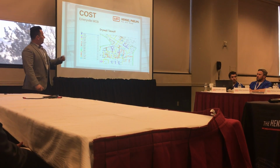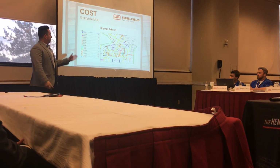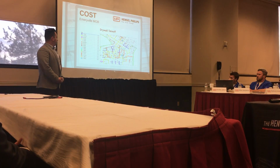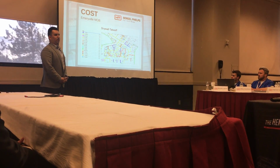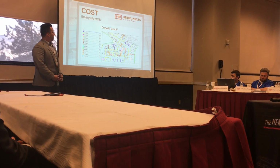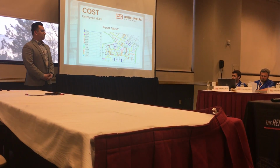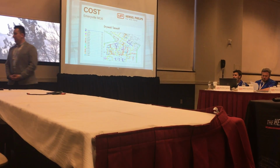So right here is a takeoff of section D, level 2. There's a different layout that the owner requested, and these walls range from non-rated walls to 2-hour rated walls. Now that we went over the estimate, we're going to go over the bid flow summary, which our project manager John Ambicki is going to go through. Thank you, Jimmy.